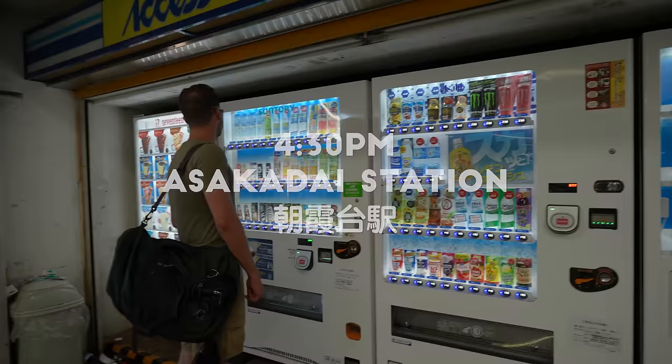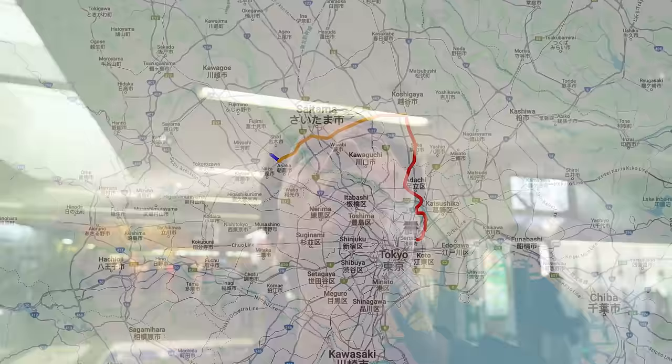We've been traveling for like an hour now, and even when we get to Kawagoe, we're not even close to Michael's house. He lives very far from Tokyo. But this is the last line. We're taking the Tobu Tojo line to Kawagoe.